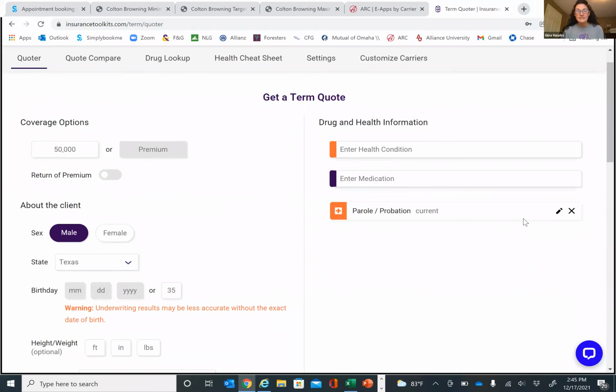So it's not just health conditions. It's driving record, it's criminal record, it's disability, it's anything that's asked about on the application. So if you don't have a medication for something like being on parole, you just put it in as the health condition, even though it's not technically a health condition: disability, parole, DUI, things like that. And it's going to take it and go from there.